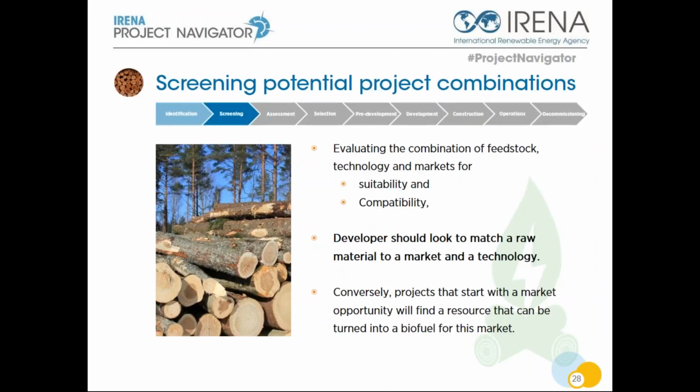The second phase of the guidelines is about evaluating the combination of feedstock, technology and market for their suitability and compatibility, matching a raw material to a market and a technology. Our guidelines address typical showstoppers, issues that can cause a biofuel project to fail. The project, for example, should be checked for these early showstoppers very early in the development process, before too much time, energy and resources have been invested.